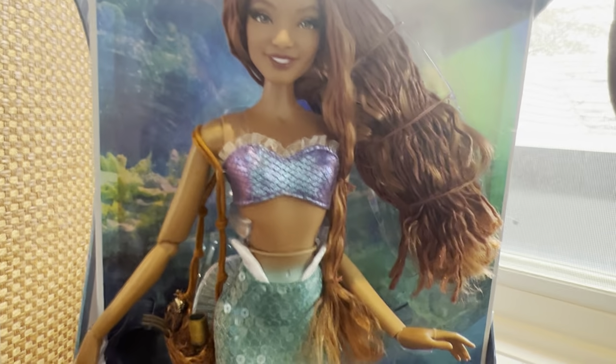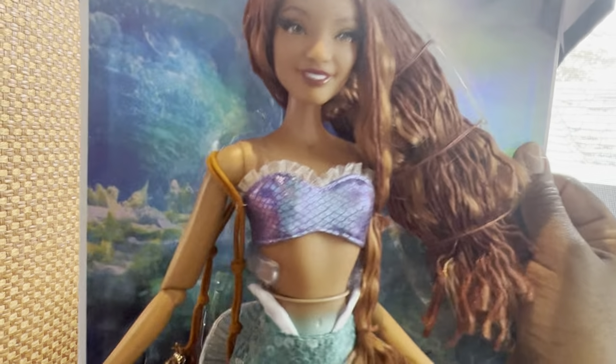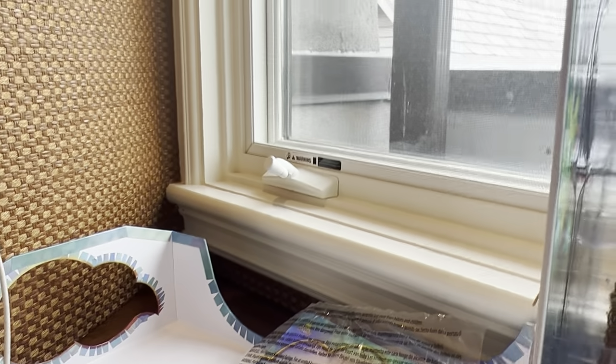Okay, so this box, it had a lot of moving parts. It's like I said, a beautifully designed box. So let's just take this out. So that's the back of the frame. Wait, hold on, guys. I don't want to knock the doll over.